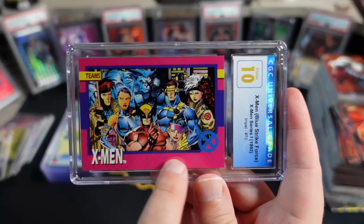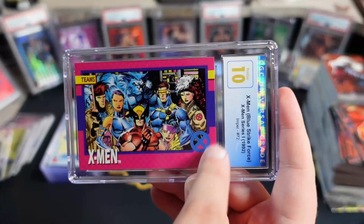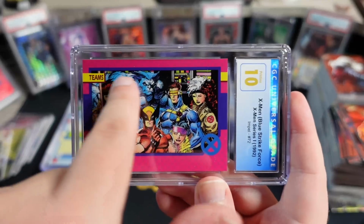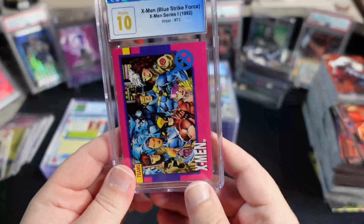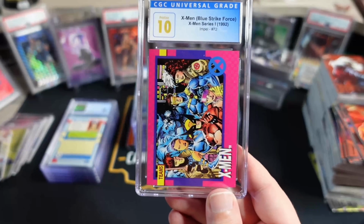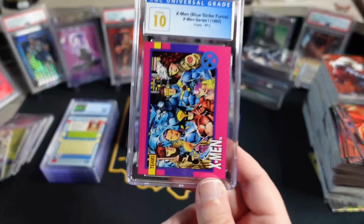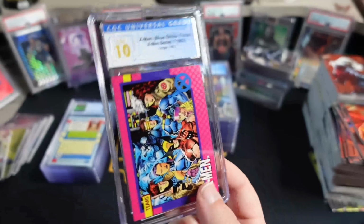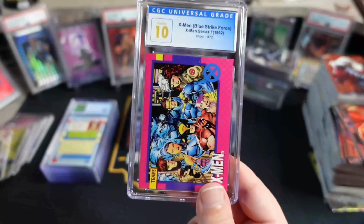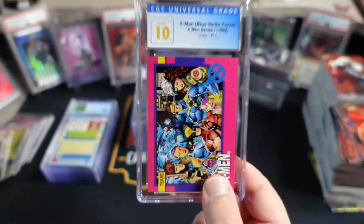The neon, the neon 90s pink with the blue, and the 10 on the label with the yellow on the team. I don't know, just something about this just fits to me, along with the CGC grade and everything on it. This just looks fantastic. This is not going to be available. I'm keeping this one. I think I'm going to go for a CGC set registry on 92 X-Men.